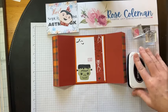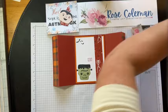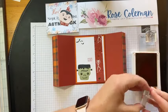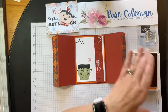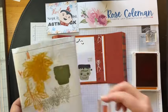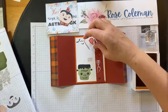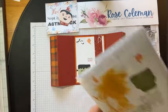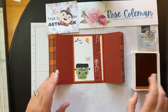ghost. So for the ghost, I'm going to bring in pumpkin pie ink. I'm going to stamp off first so we get a half strength ghost. So let's stamp off right there, and we'll put the ghost up in the sky with the bats. Oh my God. So cute. I love it. I love it.